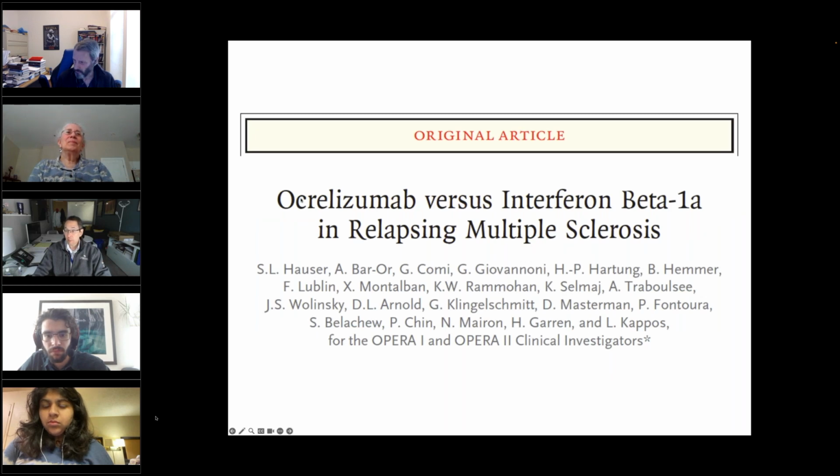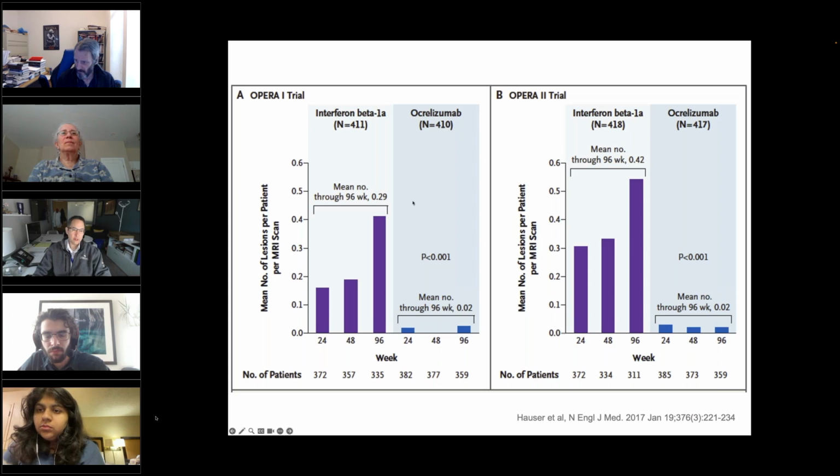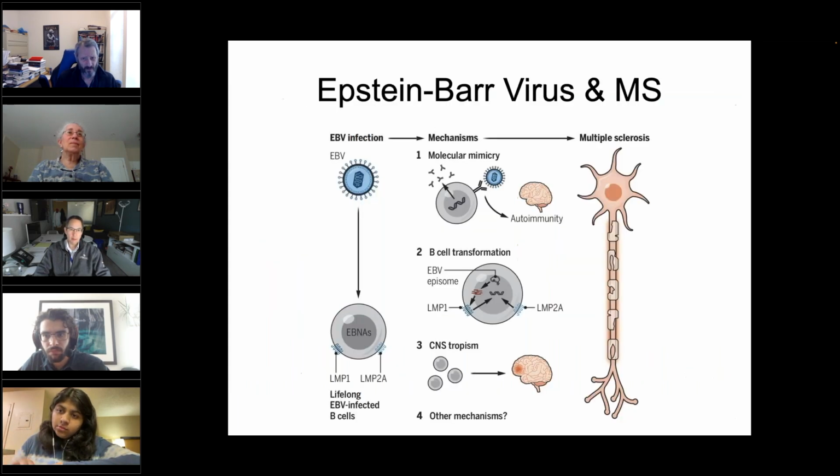Nevertheless, same type of therapy. Ocrelizumab is just a different version of rituximab that targets CD20, and we can see very clearly that ocrelizumab-treated MS patients have very little MRI changes, whereas the control, now not placebo, but a different version of a therapy that had been approved since 1993 as a comparator, did continue to have some form of MRI activity. Very effective medicine, and we use it regularly. In fact, it's very standard now to treat anybody with multiple sclerosis with B-cell depletion, mainly with ocrelizumab.